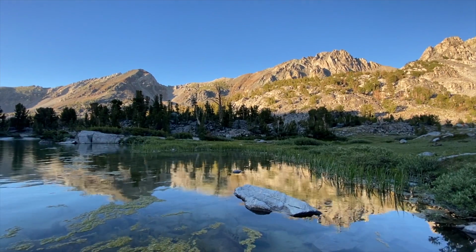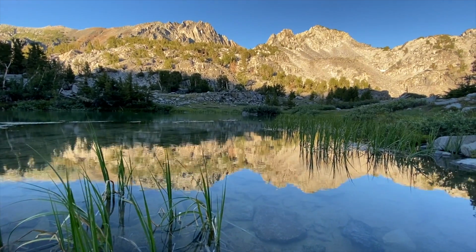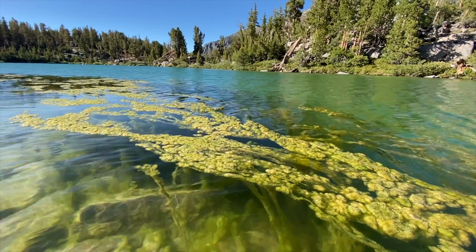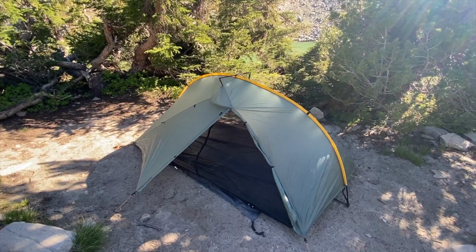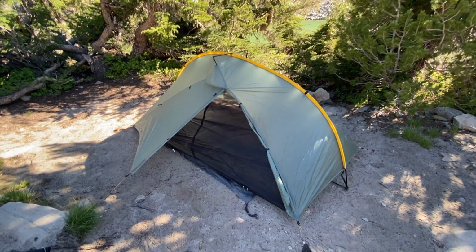There are a few great places to camp along the shores, so we decided to camp close to the south side of the lake to get a good look at Duck Lake Pass. There were these really cool algae blooms happening in Barney Lake, giving it its unique color. We set up camp as our friend rested, and that was the perfect thing for her. She just needed some time to rest.